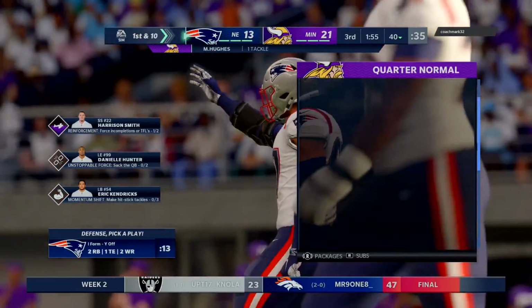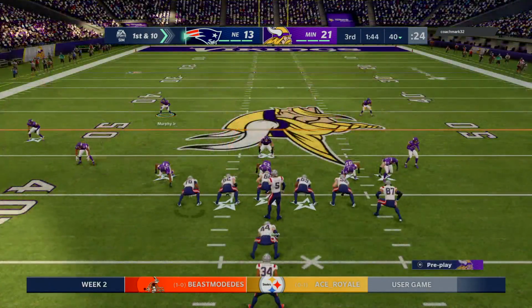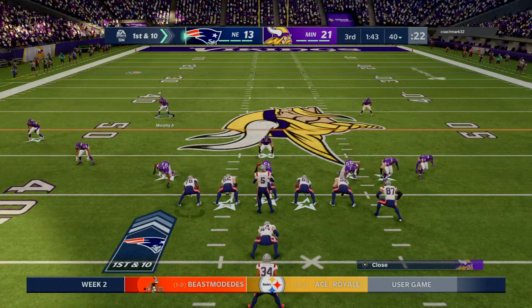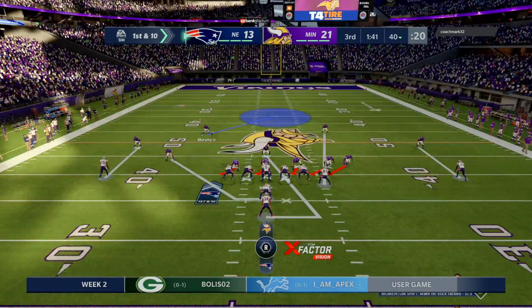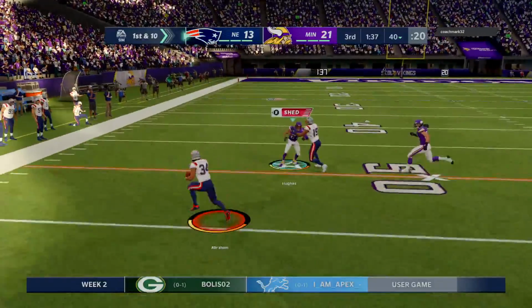15 yards is the pickup there, and the drive starting very nicely. 1st down. And to give this time to the tailback.